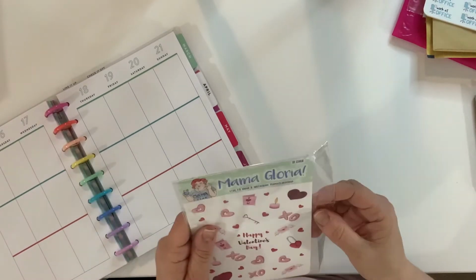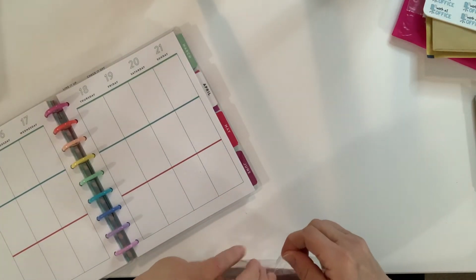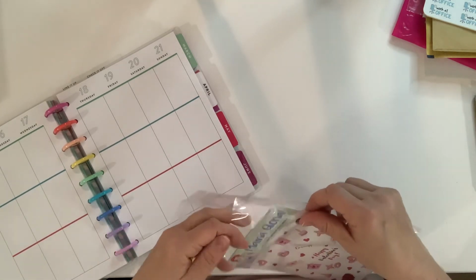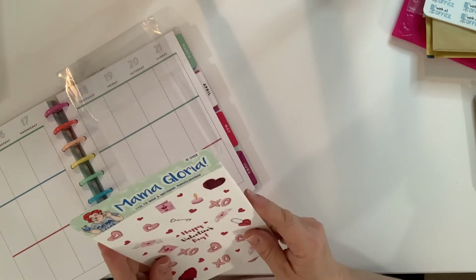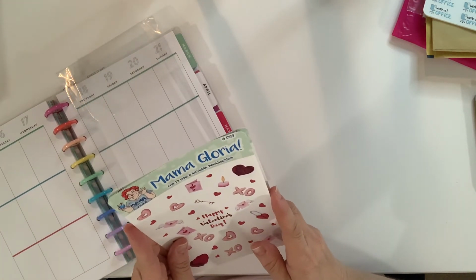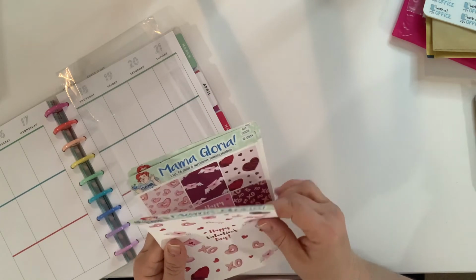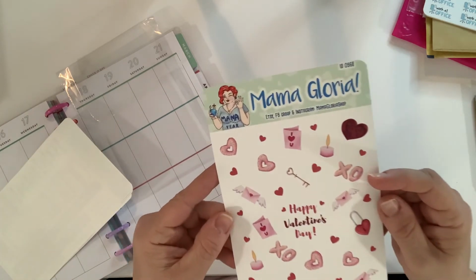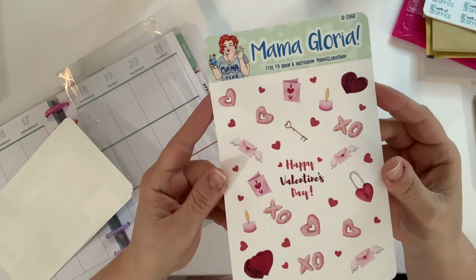All right. And then the Valentine's Day ones, I didn't buy the full kit, because I don't use those checklists and stuff like that. So I just purchased them a la carte. And this one is, the ID is 0968, and I don't know if it's too late to order, but this is the icons, and look at how precious those are. Aren't those cute?